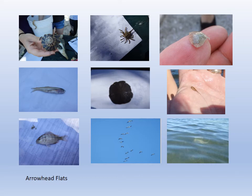Upper right-hand corner, you are looking in the face of a tongue fish. Below that, a grass shrimp. Believe it or not, that is a grass shrimp. Very little. They're well camouflaged as shrimp.